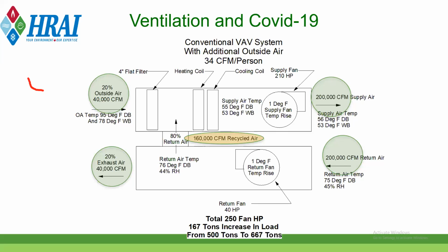The system itself again looks the same, except for now we're bringing in double the amount of fresh air. So now we're bringing in 40,000 CFM. We still have the same size fan that still moves the same amount of air throughout the building. And as we're returning that air again, and we're exhausting that 40,000, we're now returning only 80% of that air. So it's made it better, but we're still potentially cross-contaminating one zone from another.